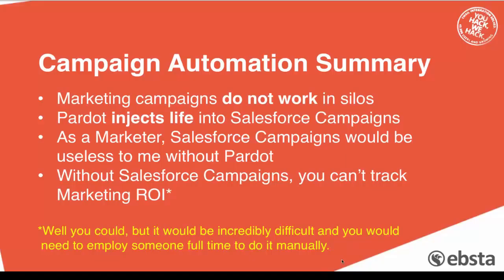Pardot is amazing and it's full of wonderful features, but without the ROI aspect, it's going to be very, very difficult for us as marketeers to say we need to spend more money on this, and to really gain the respect from our C-level and our colleagues to really know what we're talking about and really know what drives sales down that funnel. And I put a little note at the bottom, you know, anything is possible. It's just that you might need to hire one, two, three or more people to do it full time if you were to do it manually.